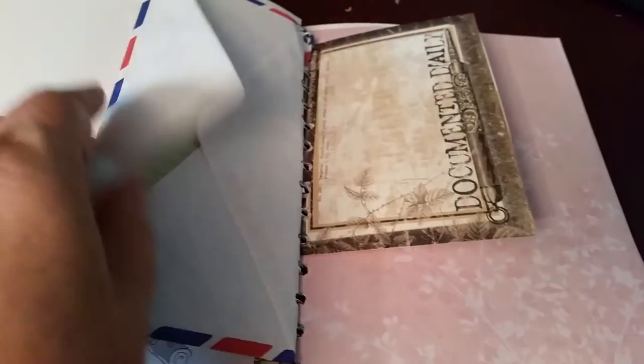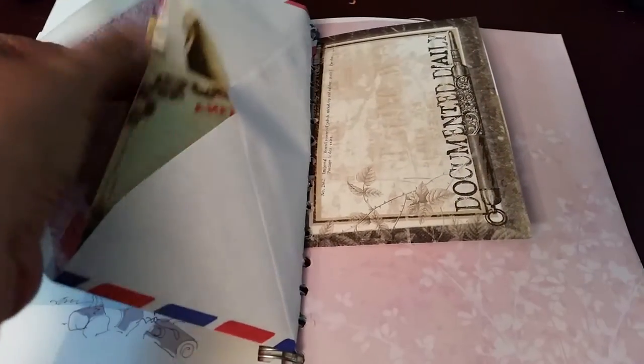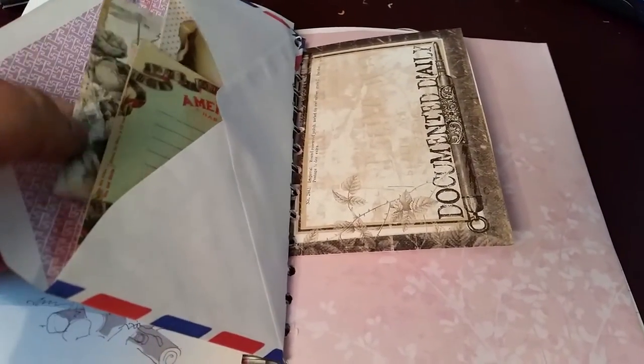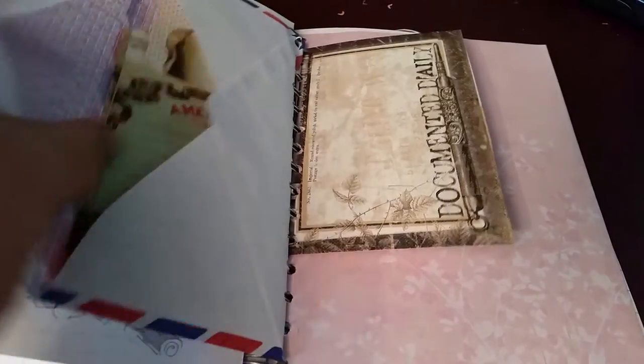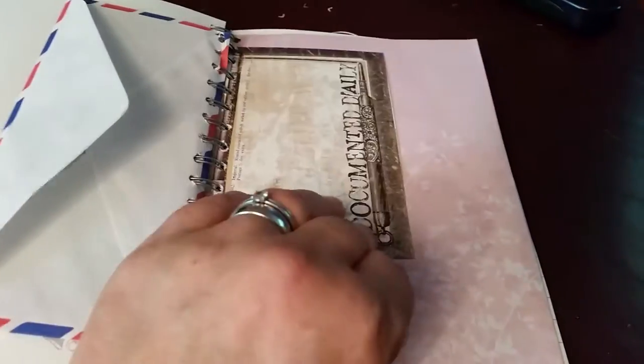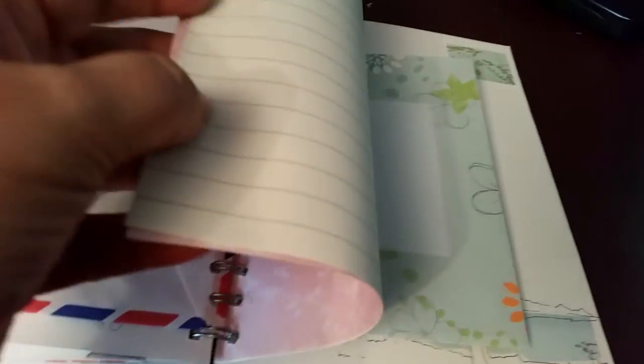Put an airmail envelope here, and again got a couple of journaling spots in there. It's a Tilda one, that's a Prima one. That might be Prima as well. Another journaling card, that's a Prima one. Some more scrapbook paper, which I've just folded over. I didn't make a pocket with this one. And another little ticket, I like that. That's me on the beach.